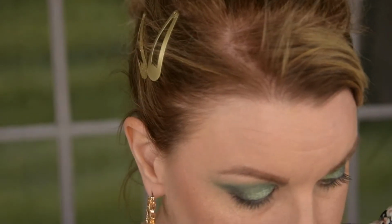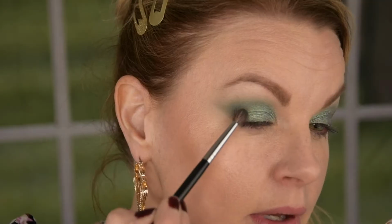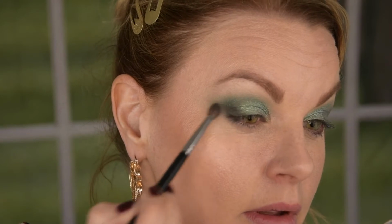So now I'm going in with this Odin again and a little bit of this one. I'm gonna place it here in the outer part and then the darkest matte here, just to add a little bit of depth here.